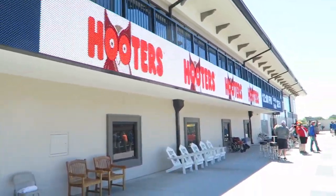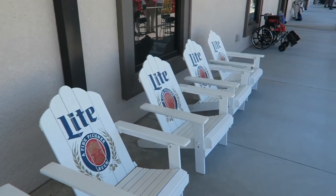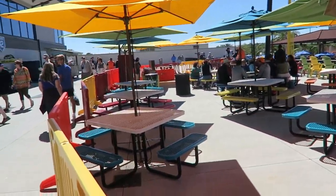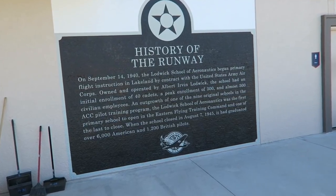And this is the Hooters Plaza. Relax in some of these Miller Lite lounge chairs, beach chairs. And you have the view from left field. This is the Hooters Plaza up here. The time for pregame autographs has ended.